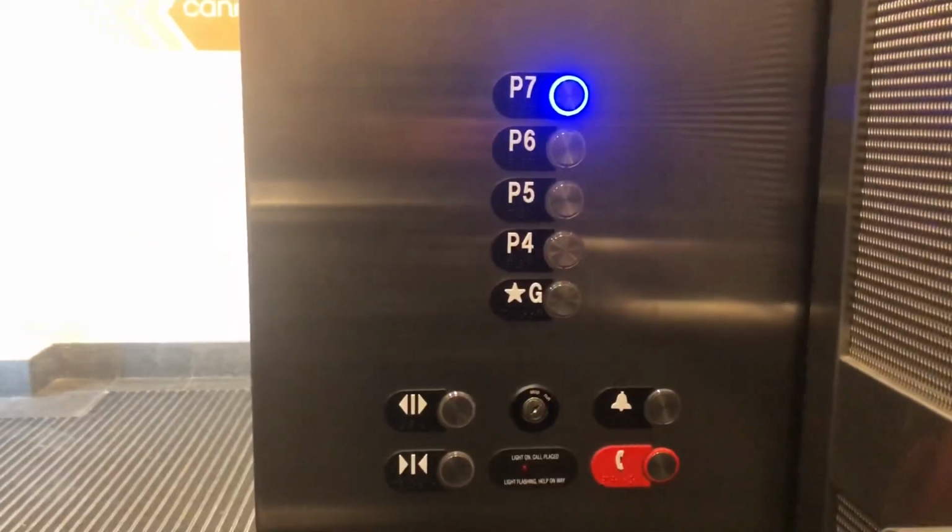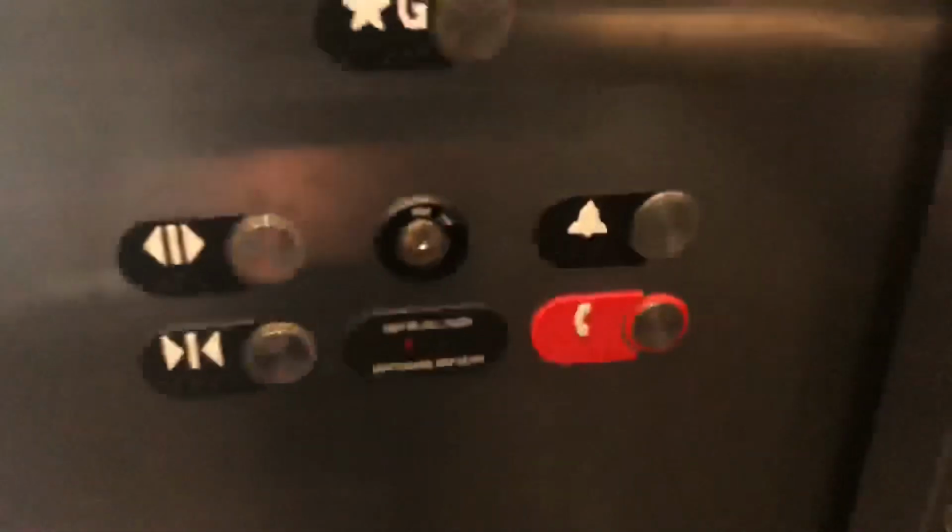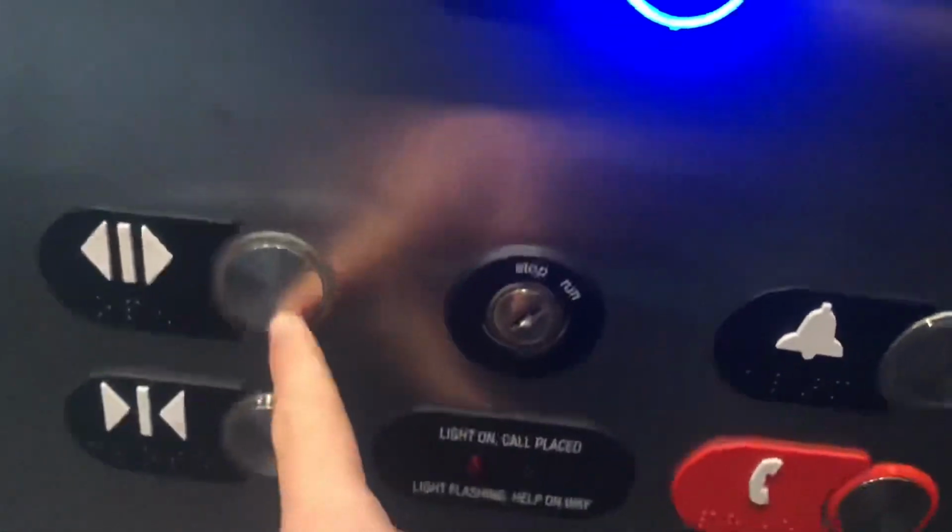3,500 pound capacity. Certificate's expired. Going up. P7. I will give this thing a it's fast. Going down.